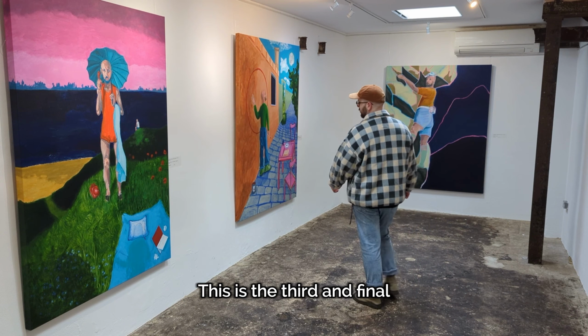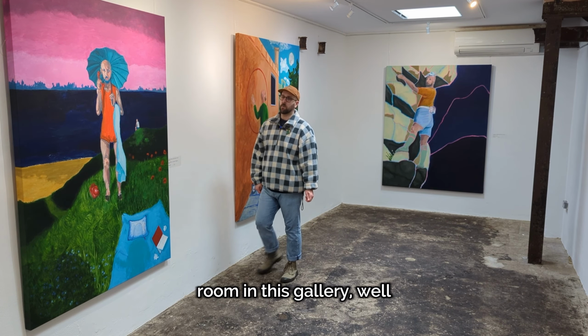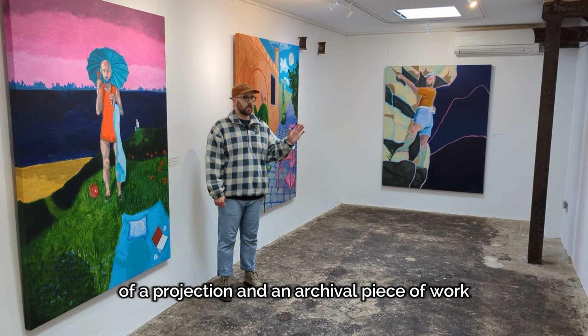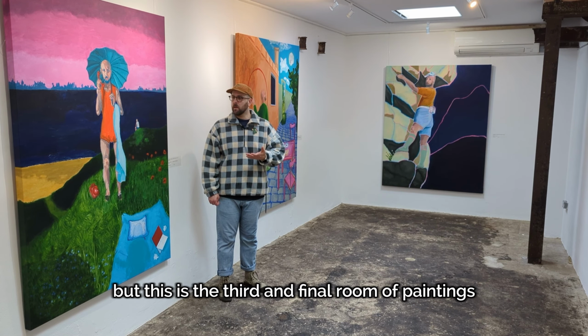This is the third and final room in this gallery. Well, this is the third and final room of paintings. There's a fourth room of a projection and an archival piece of work. But this is the third and final room of paintings.